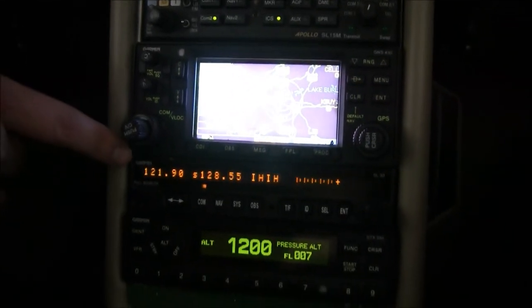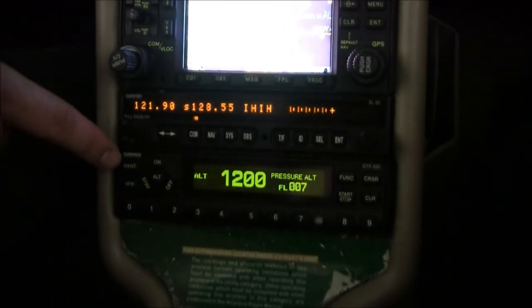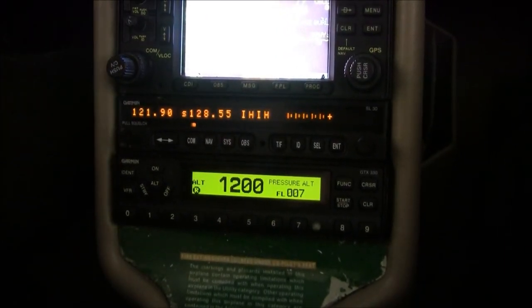Below is our number two comm. It's an SL30, a Navcom. And here we have our digital transponder. It's a GTX 330 Mode S Garmin transponder.